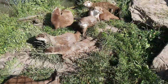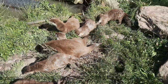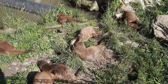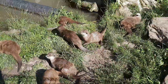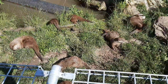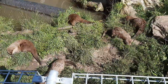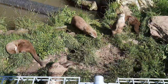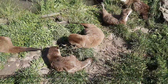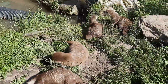And they'll roll around in the mud as well. They'll scent mark around places. So it's all just to basically tell any other otters that are in the area, this is our place. So it makes them all smell sort of the same as well, but they absolutely love things like this. And these guys will also, you'll see a bit later, juggle, which is something that you see fairly often. So it's really good enrichment for them to have grassy banks and muddy banks to roll around in, and even pebbles and shells and stuff for them to play with too.